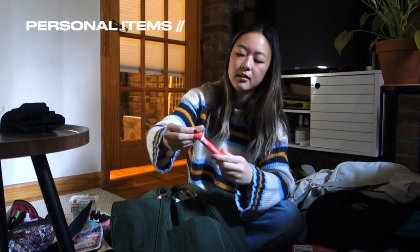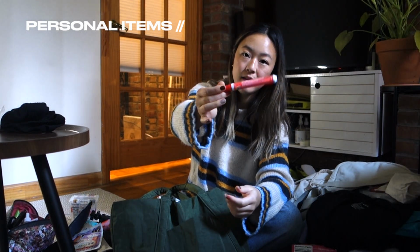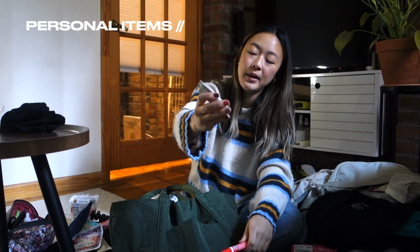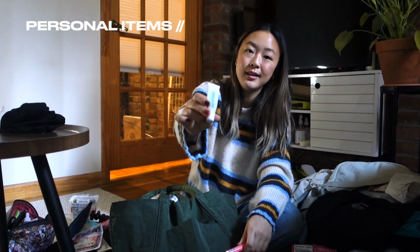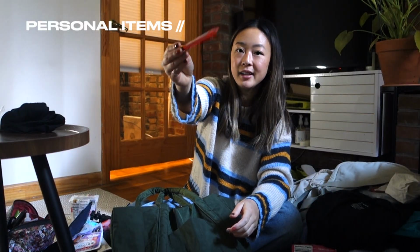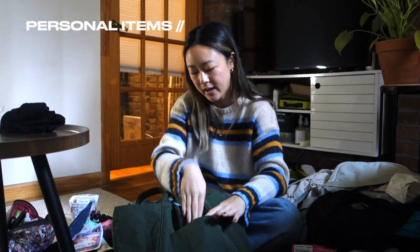So I've got my Tide to Go pen, very useful. I've got my lip balm here because, like I said, my skin has been super dry, and that includes my lips. I've got this hand cream here by Necessaire. It's a travel size little body lotion tin. I've got a pen here. You just never know when you need to fill out documents, visas, whatnot, that kind of stuff.